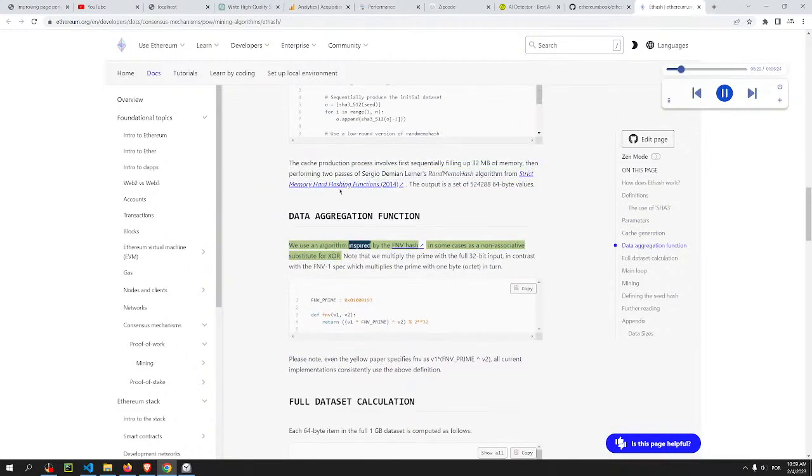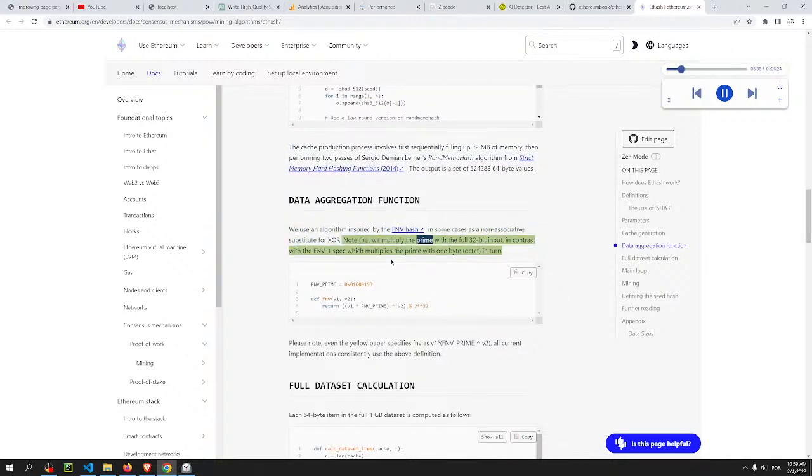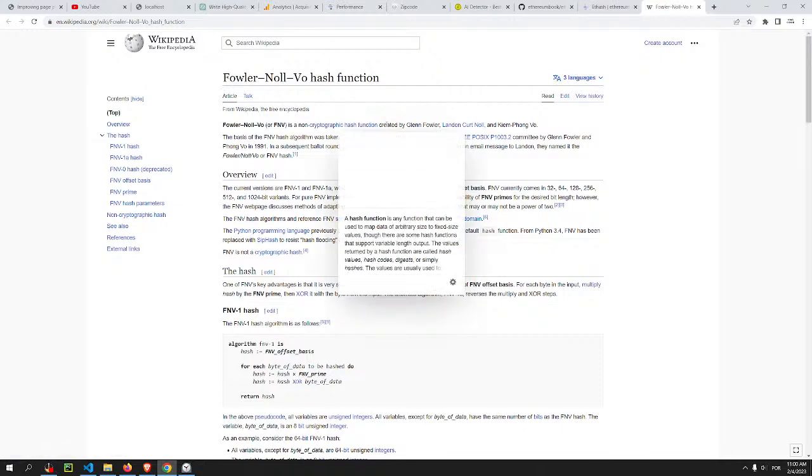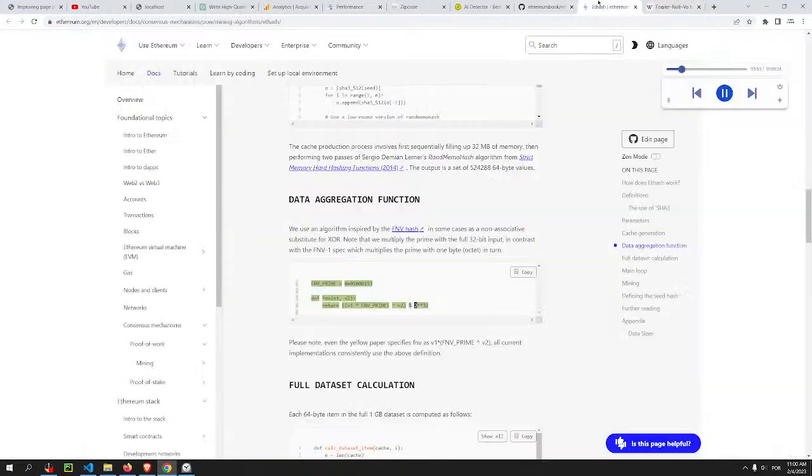We use an algorithm inspired by the FNV hash in some cases as a non-associative substitute for XOR. Note that we multiply the prime with the full 32-bit input, in contrast with the FNV-1 spec which multiplies the prime with 1 byte, an octet, in turn. FNV prime equals 0x01000193. def fnv(v1, v2): return ((v1 * FNV_PRIME) ^ v2) % 2**32.